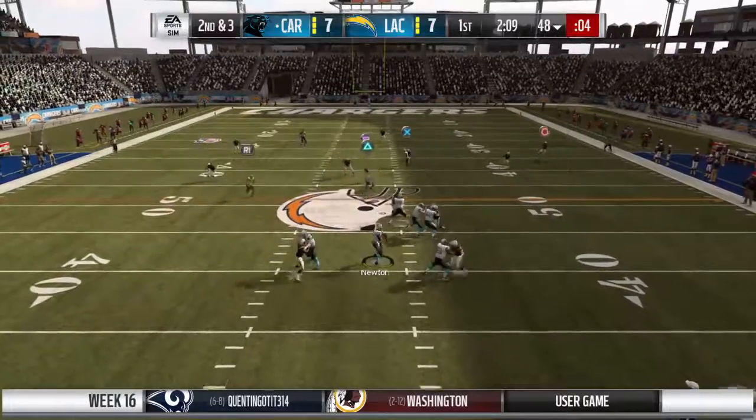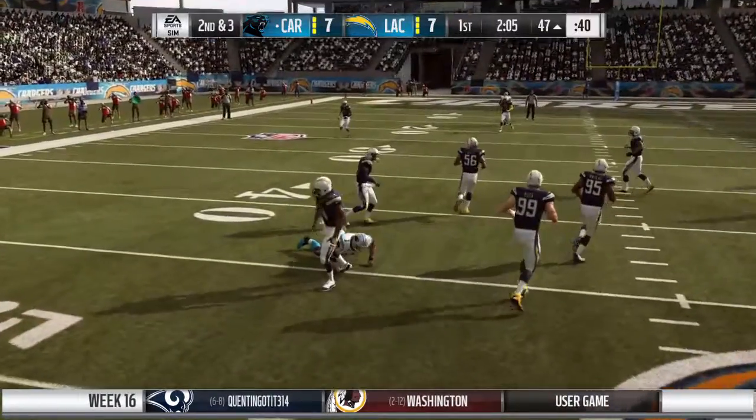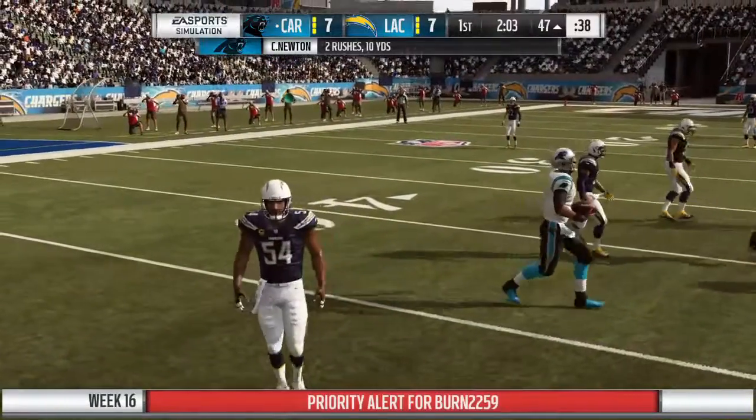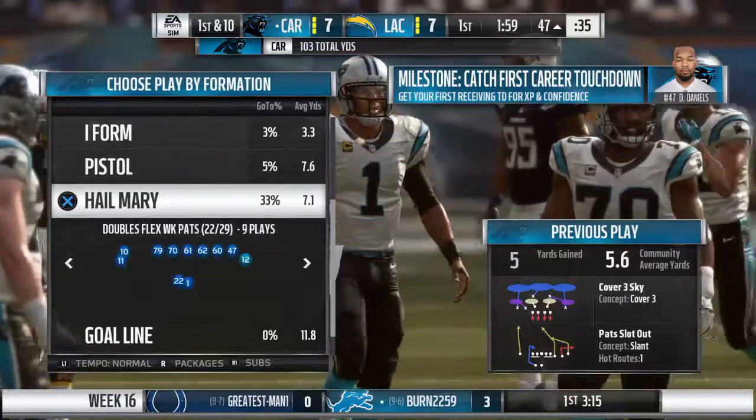To throw on 2nd down. Newton buying time to his left. And he'll slide down to avoid the contact. 5 yards on the scramble, and that's enough to pick up the first.